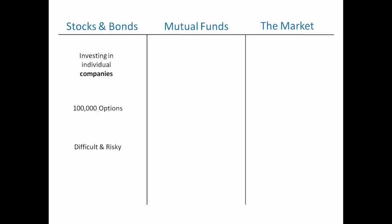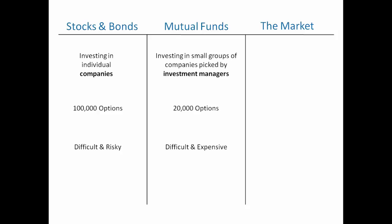The reality here is that you are trying to pick winners from 100,000 different companies, and it's not easy. Nor do you have time to constantly do the research to pick winners and avoid losers. In addition, when we buy lots of stock in an individual company, we're putting all of our eggs in one basket. Not only is it too difficult, but it's also too risky.